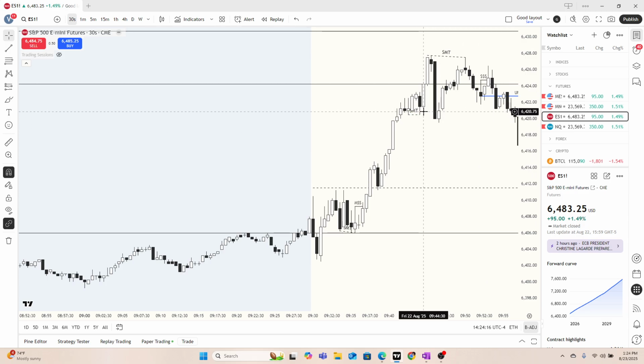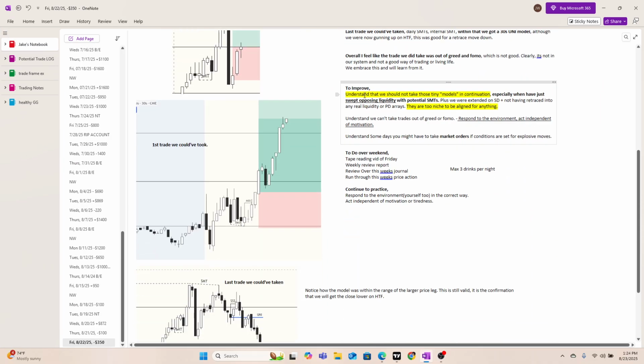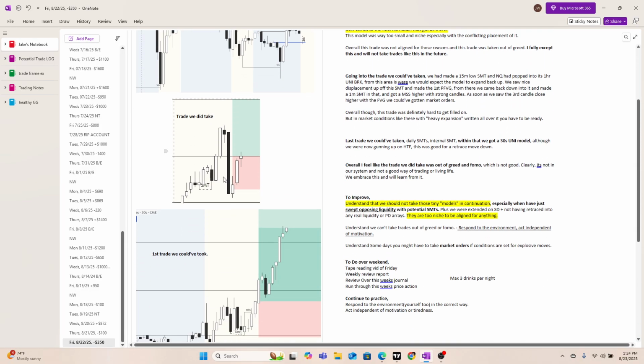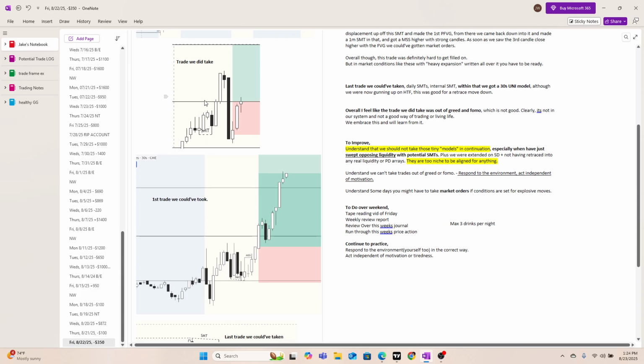We haven't retraced down, right? It's just not a good model to take in a continuation. It doesn't really work for this. So, yeah, that's really what we can't take, those tiny little models in continuation right here. Plus, we were also extended on the standard deviation. You could use standard deviation as well. We haven't retraced any real liquidity or PD arrays, right? Way too niche, way too small to be aligned for anything.